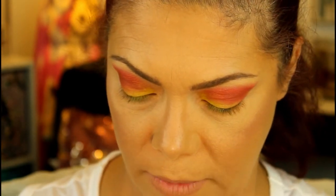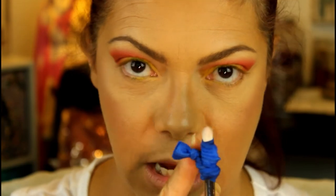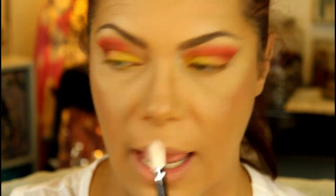I think I'm gonna use this Morphe M541 brush. And a helpful hint for you: what I do with my brushes after I wash them, I put a hair tie around it and let it dry, to help them keep their shape. They keep their shape much better like that. You can take it off and fluff it out a little bit. But yeah, that's what I do with my brushes.